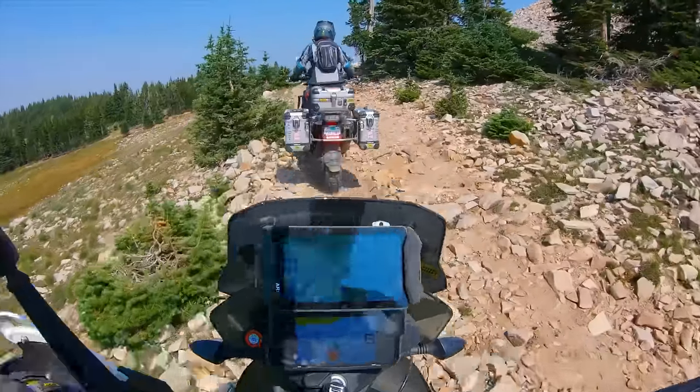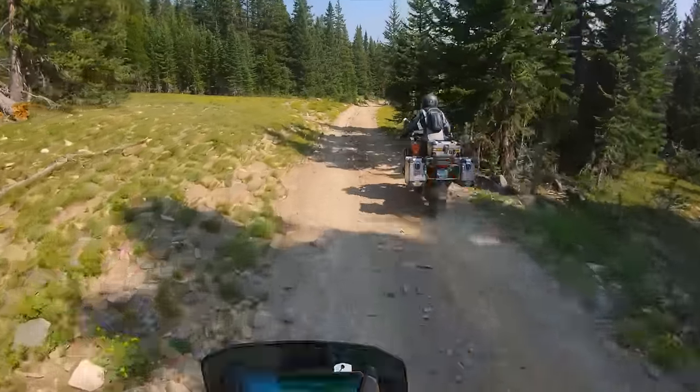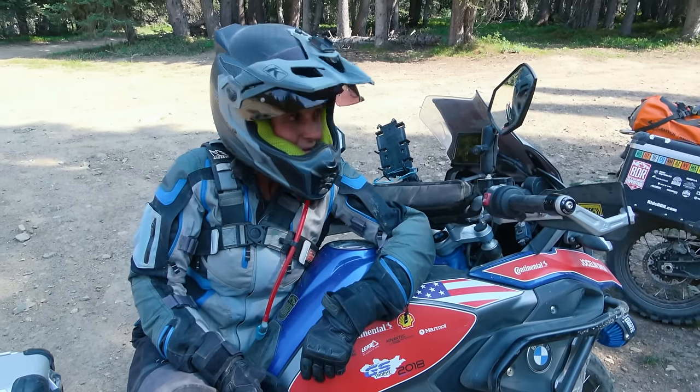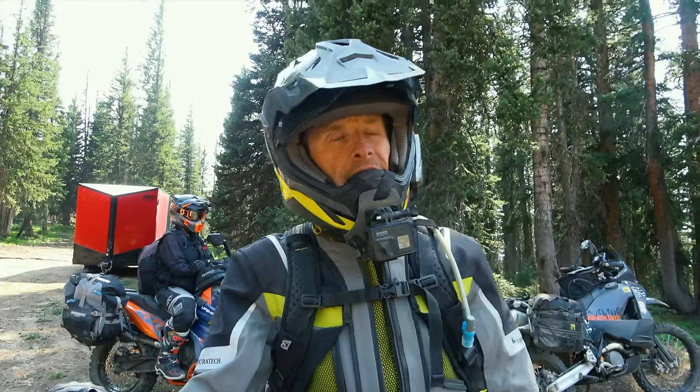When we started the descent, it was really cool because there's still lots of rocks and roots, but you could get a flow to it. My smile was frozen on my face all the way down through this section. That's gonna be a gem right there, either direction. What a lot of fun. That section was one of the most fun sections I can remember on any BDR.